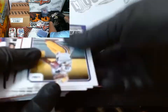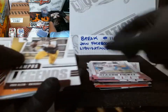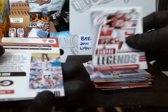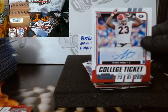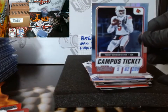Beasley, Chubb, White, Hopkins, Schuster, Thielen, Mahomes, Burrow, Fitzpatrick, Adams, Allen, Lawrence, Hill, Chase, Parsons, Tua Tagovailoa, and a Mark Webb, Georgia. And a Teddy Bridgewater campus ticket.